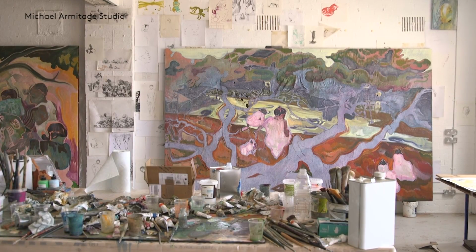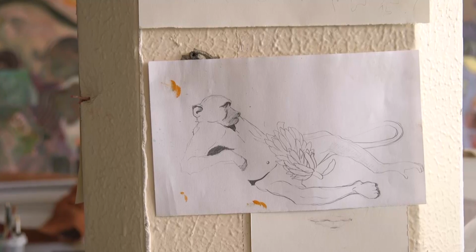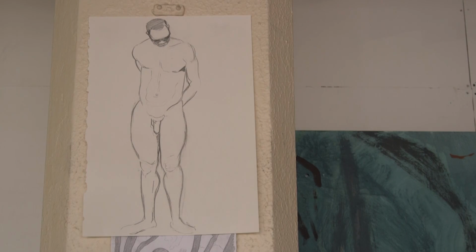The paintings develop quite slowly usually. Usually I'll have an idea and sit with it for a couple years maybe, or a year, unless there's something that happens that feels like it's a bit more urgent and I feel a lot more committed to it, and then I'll follow it up much quicker.